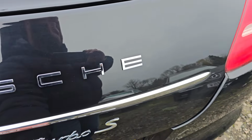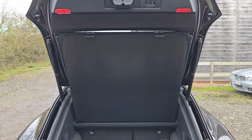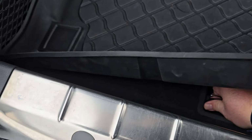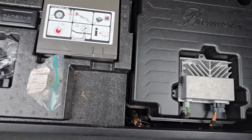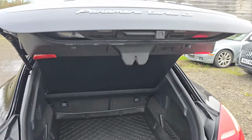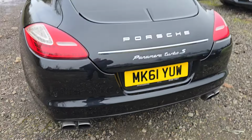This thing sounds phenomenal. This quad exit exhaust. It does have a powered tailgate with a massive blind, which covers everything in the boot. I'm not going to be able to do this with one hand very easily, but it does have under here the can of foam. That's the subwoofer for the absolutely phenomenal Burmester stereo, locking wheel nut key, and the compressor. These don't have a spare wheel. It also has front and rear sensors, as well as a reversing camera, which works well. But all the badging and lettering's in excellent condition.